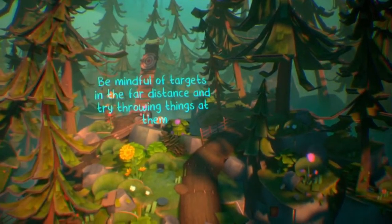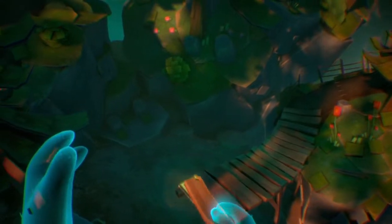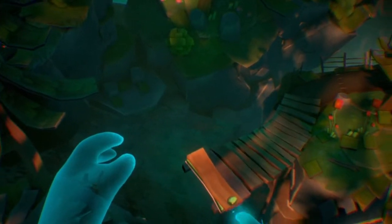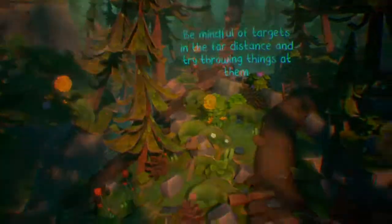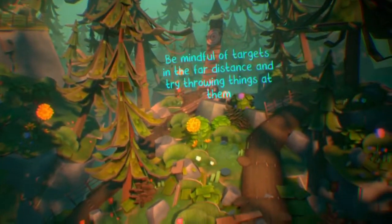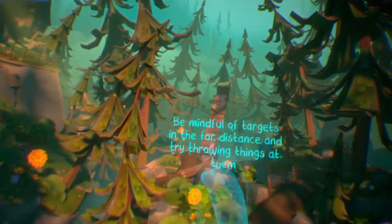Well, I guess I should turn. Be mindful of targets in the far distance and try throwing things at them. Okay. Something tells me that this is going to go here at some point, because it looks like it goes there. Alright, so let's try throwing some things at the targets in the far distance. That didn't work. Give me the basketball. Nope. Wow. Underwhelmed by the throwing physics. I got it.